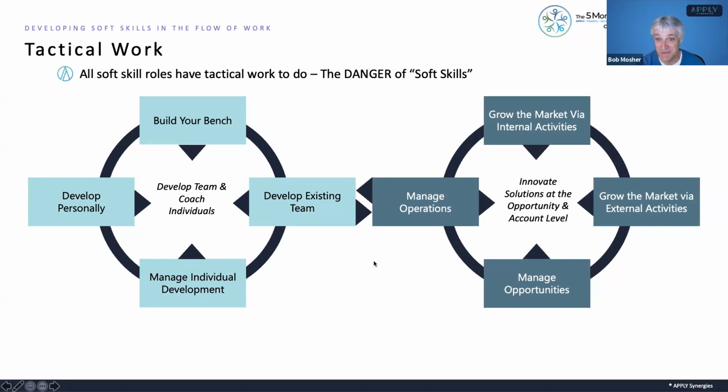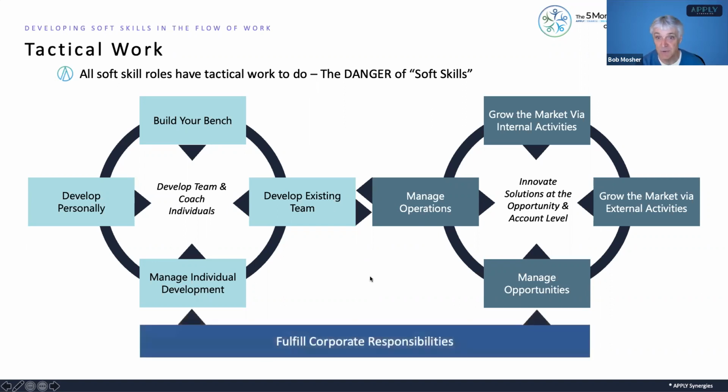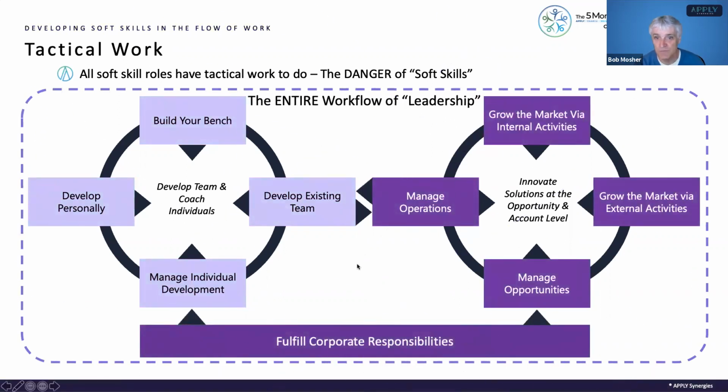They also had to manage their territory. They were regional sales managers who had to do all these boxes while they led. And they also had to be responsible to corporate things, right? They had to be responsible to corporate compliance, all these regulations, right? So guys, here's the thing. This, friends, is the workflow of leadership. Think about that for a moment. Because what is the workflow of leadership? It's what a leader has to do in the context of performing their work.